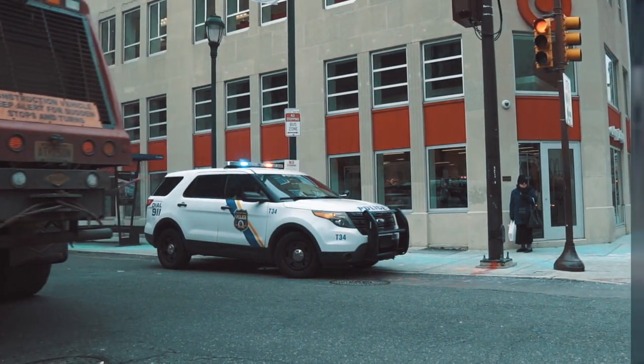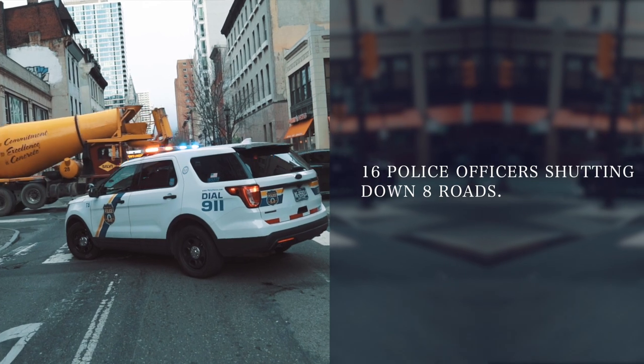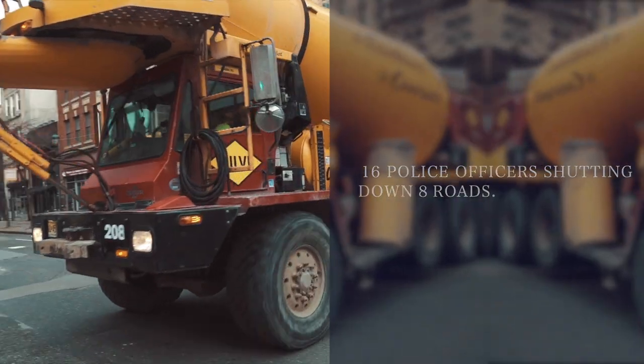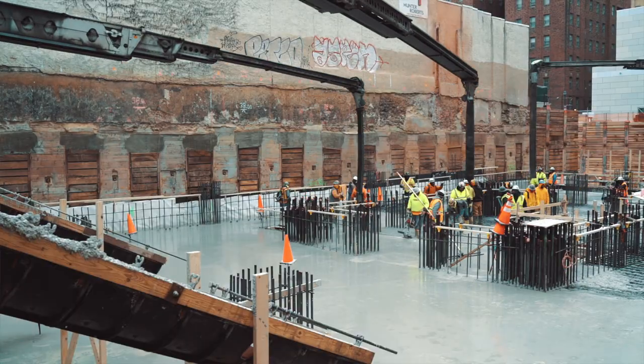So one of the fortunate things that we got in this tour was 8 police officers and 2 shifts of them. So we'll have 16 police officers shutting down 8 roads. It really is making this project more feasible than had we only had a few roads shut down.